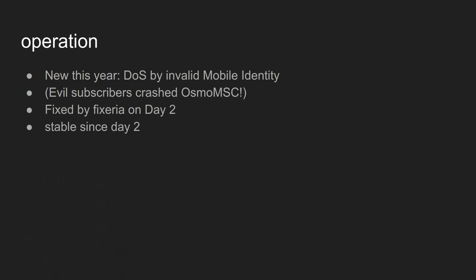This year we actually had also a denial of service attack, and the code was the same as previous years, and we never saw this before, but this year we got an invalid mobile identity, which managed to crash our mobile switching center. Thank you very much for uncovering this bug, and thanks to Fixeria for fixing it on day 2. Ever since, the mobile switching center for voice and SMS and subscription has been running stable.